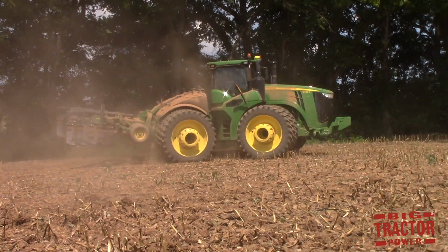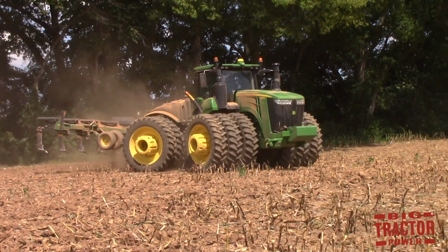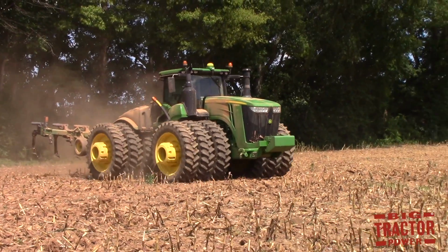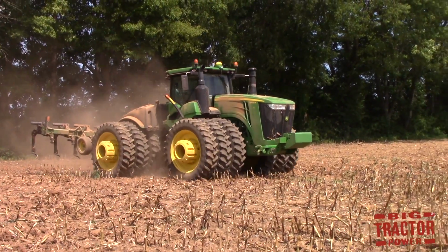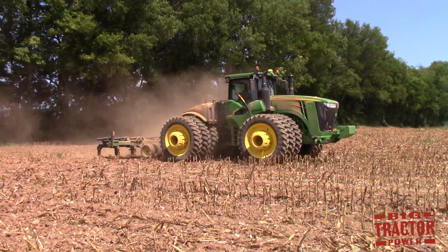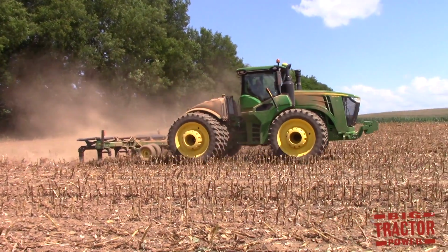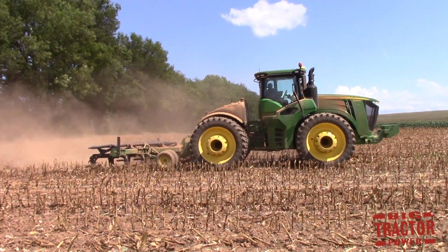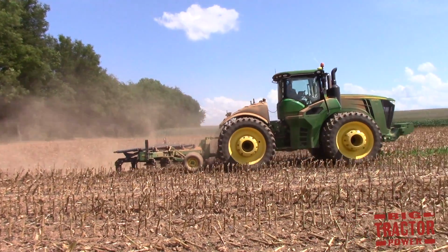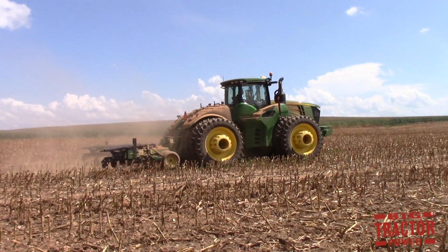This ripper is breaking up that compaction to allow the new roots of the sorghum crop to grow into the ground and collect moisture in the later part of the summer and not have to try to work through that hard compacted soil. The nice thing about the V-ripper is while it's digging down deep, it's not disturbing the surface of the field, which helps fight erosion and keep the stubble of the corn plants in place to hold the soil better for the new crop.